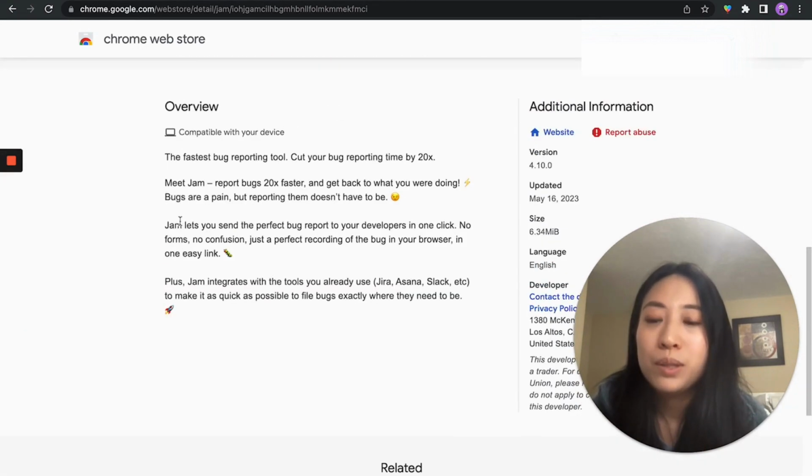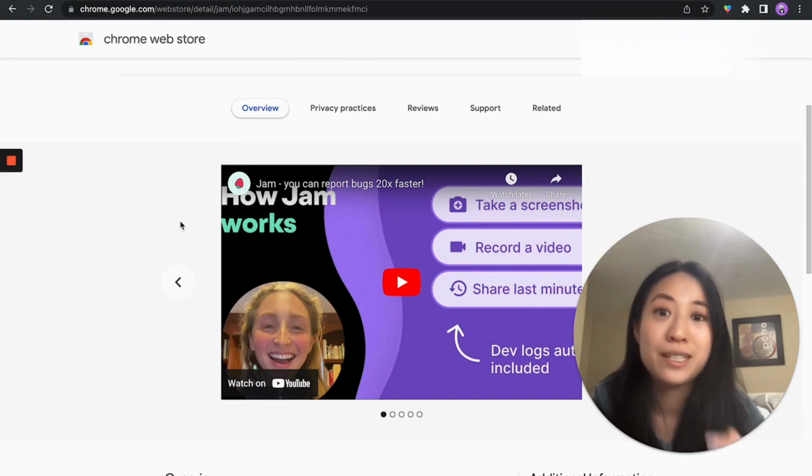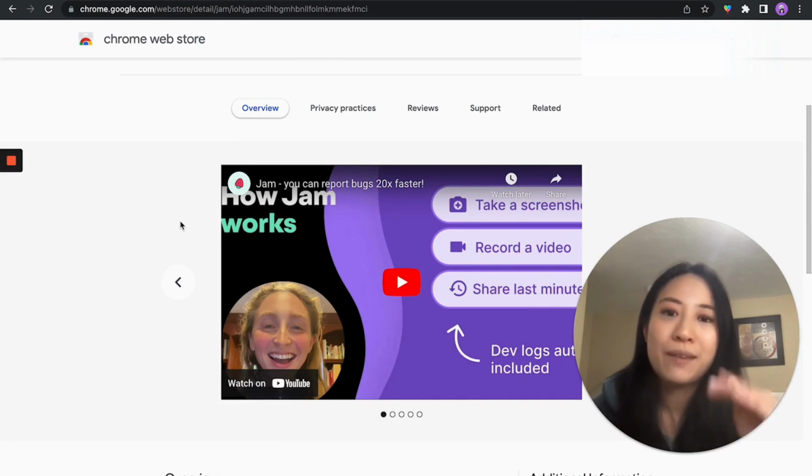One thing that did worry me a little bit is I didn't really see exactly how you put in the repro steps, and this is something that's really important and critical to me because every time I file a ticket, the reason why engineers get annoyed with me is because I don't have specific steps on how they can repro it. So having that is really important. So we're just going to go ahead and try it.